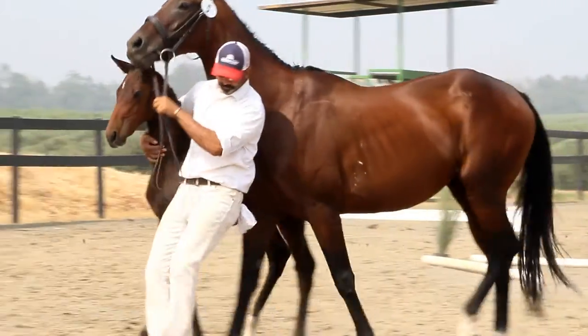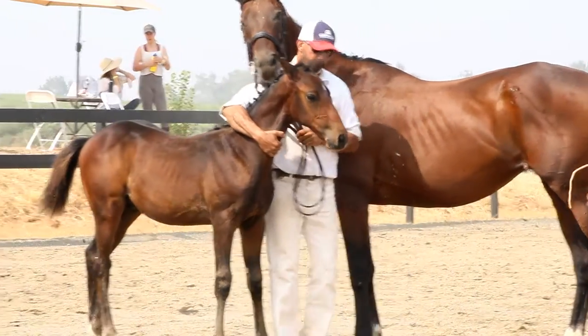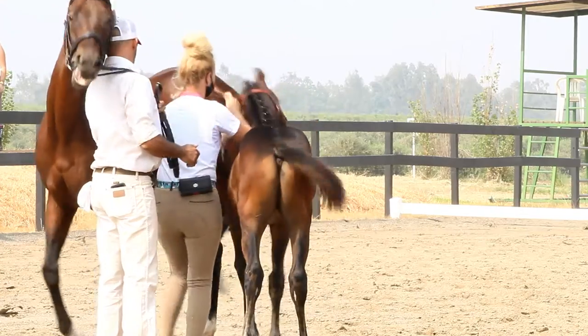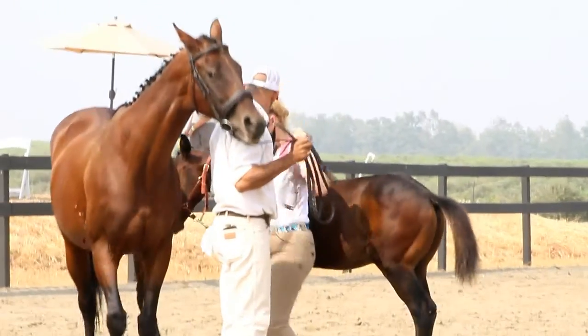he moves really well. We had a nice rhythmical trot, a quick hind leg. When you look at him, you know, he looks like a colt, but he's a very, very pretty colt. He's very refined. So he's a really nice one.